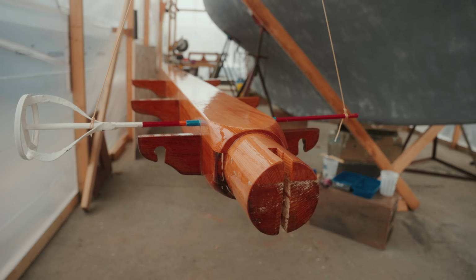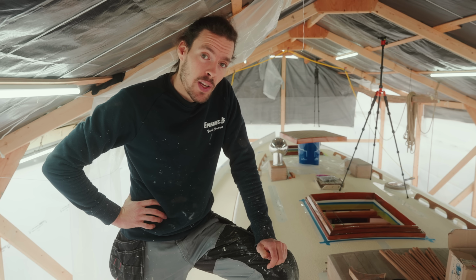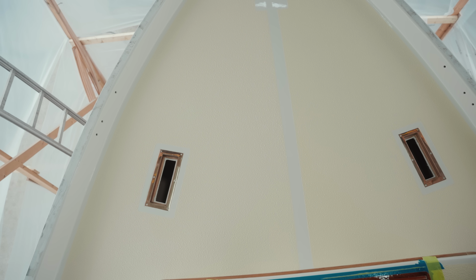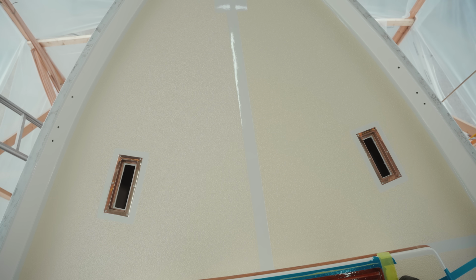The bowsprit is getting some varnish on down below. And the bow of the boat is kiwi gripped. So that's this all. This should really be 3 episodes. That's not a week. That's been 2 weeks. It has been a bit longer than a week in reality.